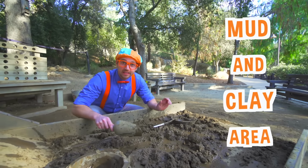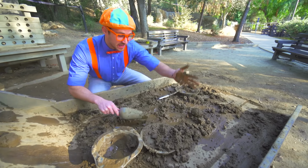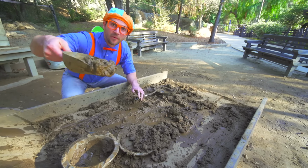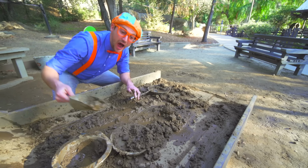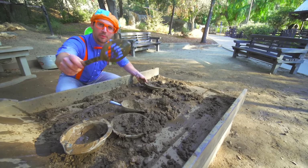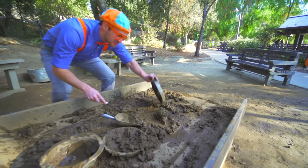Is the mud and clay area. You can get your hands really dirty and play in the mud. Look! Scoop, scoop, scoop! Wee! Ooh, look at this! It's a spoon with holes in it. Wow, okay. Let's dish up.